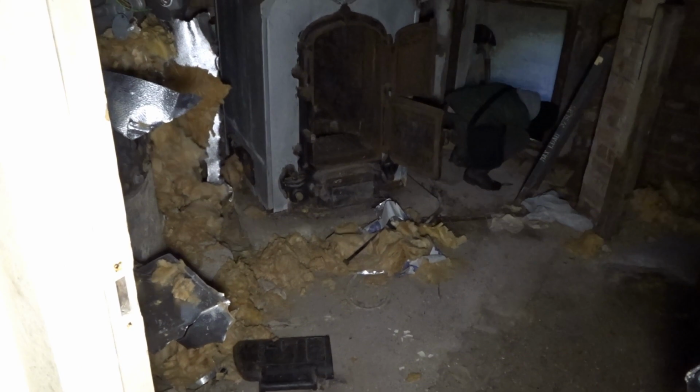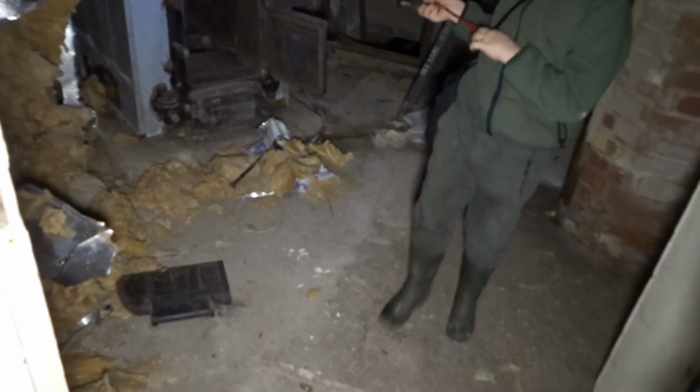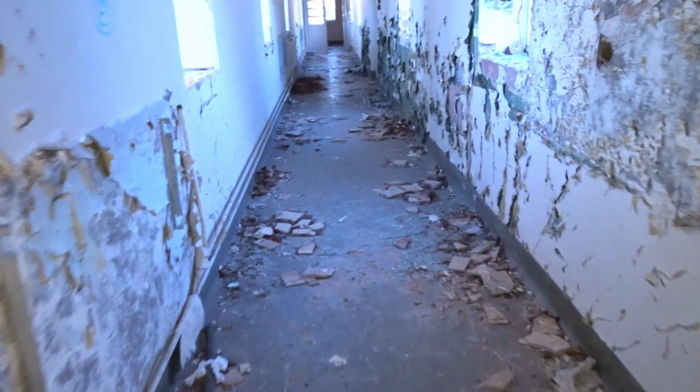It's an old boiler, yeah. Another blast door there. Where is it?